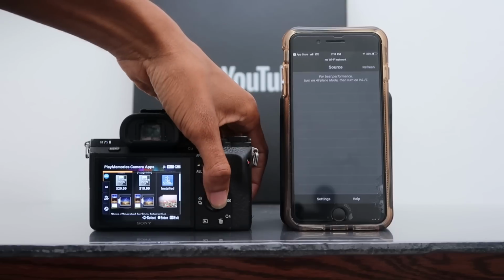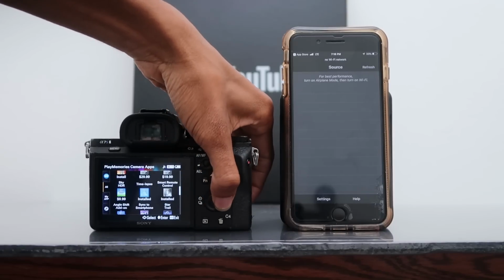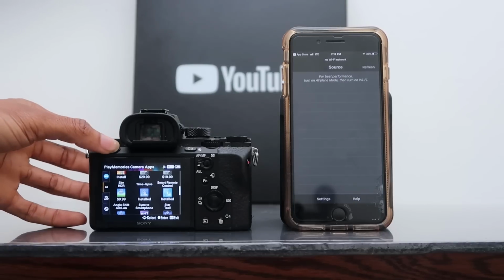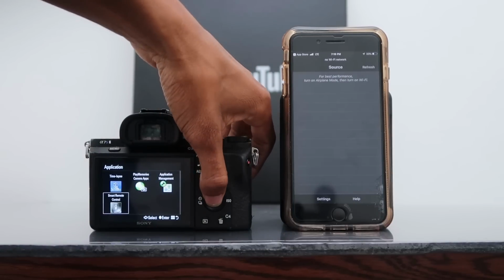And then you're gonna go to All, scroll down, and then you're gonna go to the app that you need, which is called Smart Remote Control, and you're gonna download it. All right, we're gonna go back, click Menu to go back. And now let's click on Smart Remote Control.